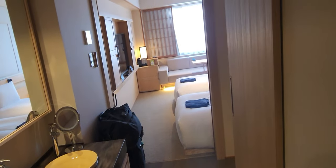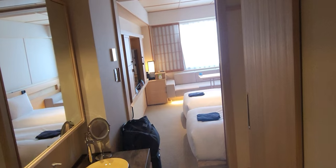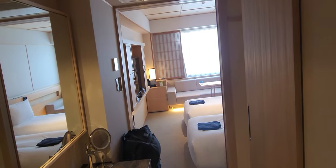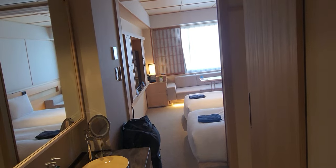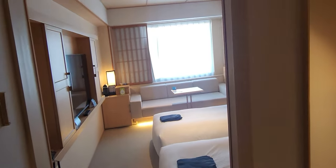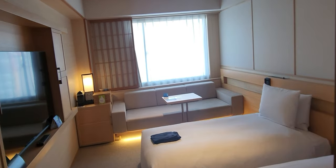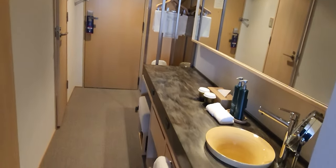And on a brand new DoubleTree Kyoto Higashiyama here in Japan. And this is a twin premium room 718. And it's really quite a tiny room, but that's sometimes what you get here in Japan. But let's start with the entrance.